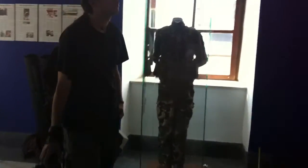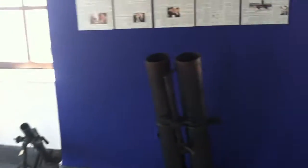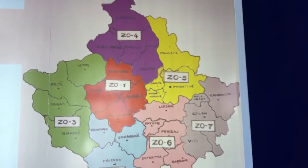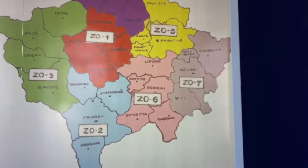There's some of the weapons still. That is another UÇK uniform. There's Tony on there, so I don't know who Tony is, but it's his uniform. These are the zones. The American zone was 6 and 7. That's where we were in charge.